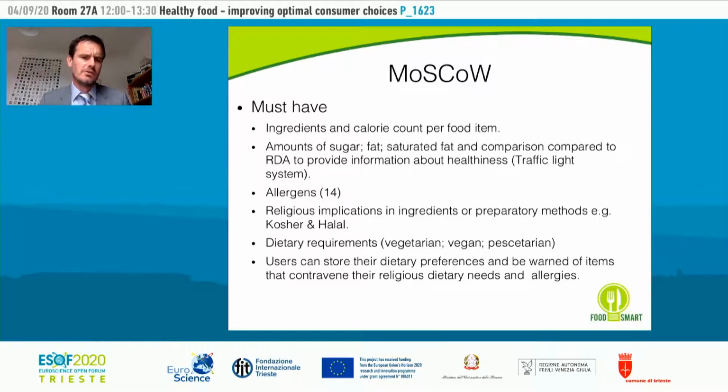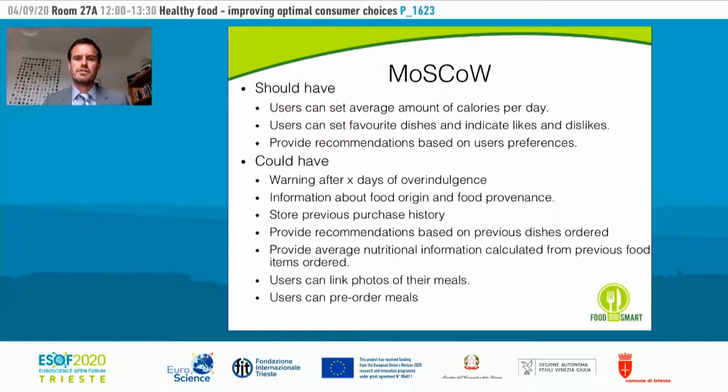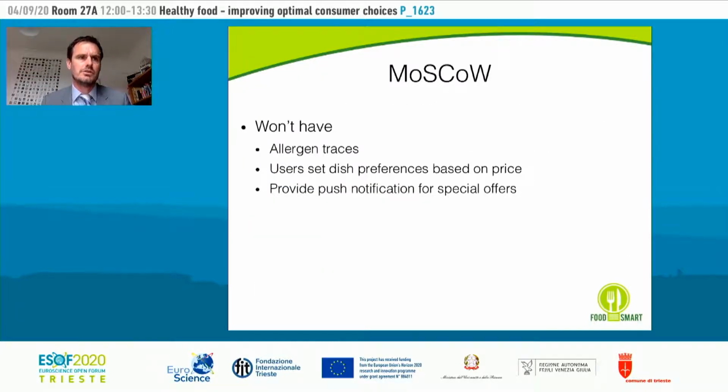So it was determined that our application must provide full ingredients and calorie count of dishes, nutritional profile as per the traffic light system, rigorous information on allergens and preparatory methods such as kosher and halal, and dietary requirements such as vegetarian and vegan. There's a range of other aspects that we did introduce to our application, but were not deemed to be as critical, and some key aspects that we were not going to include.